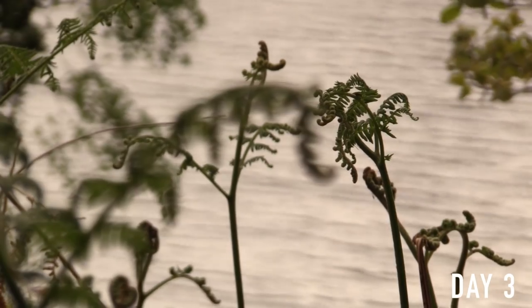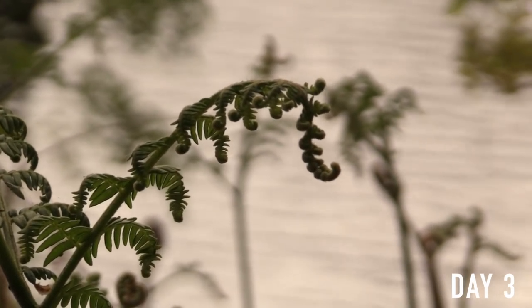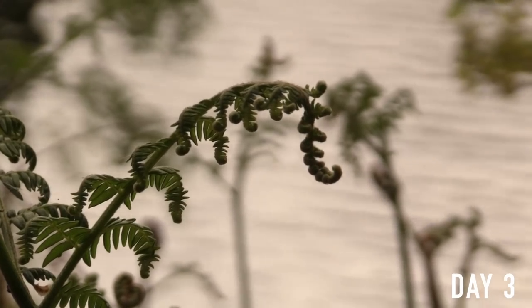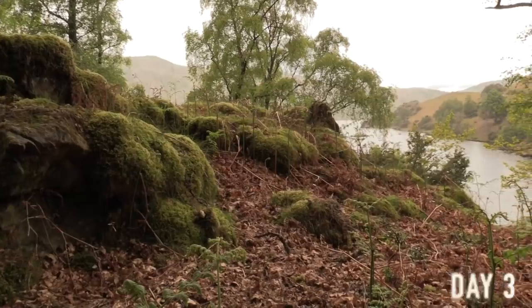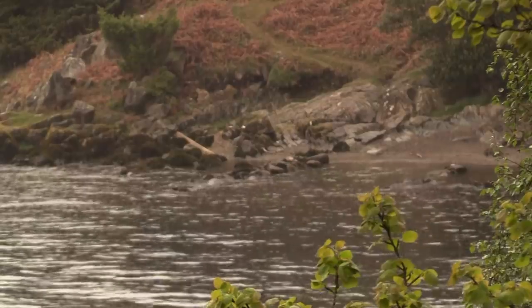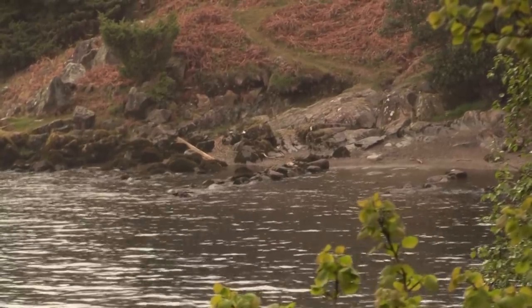Morning everyone. I probably had the best night's sleep of the whole trip last night. Still full of cold, as you can probably hear. It's been rainy, or it's gonna rain again now. But it has been raining this morning. Let me show you. There's rain down the side of the tent.